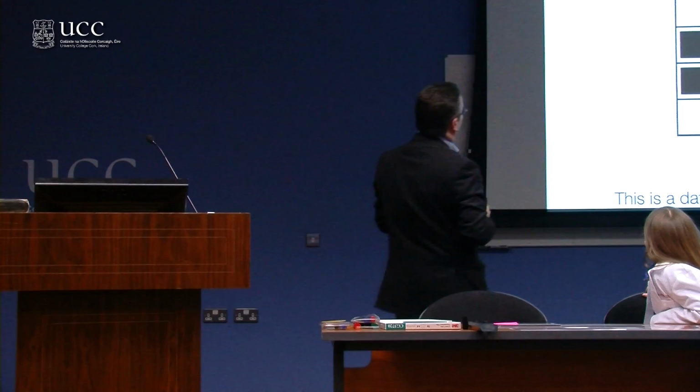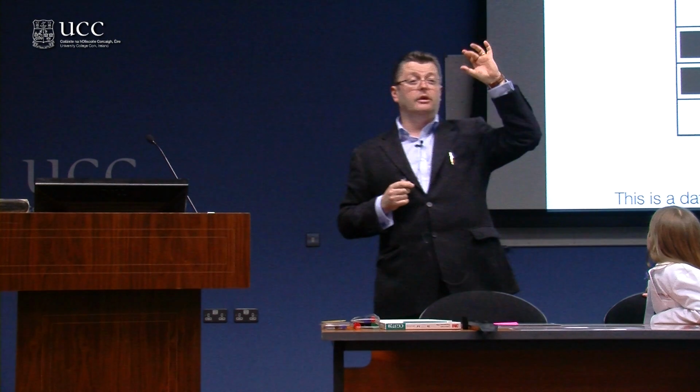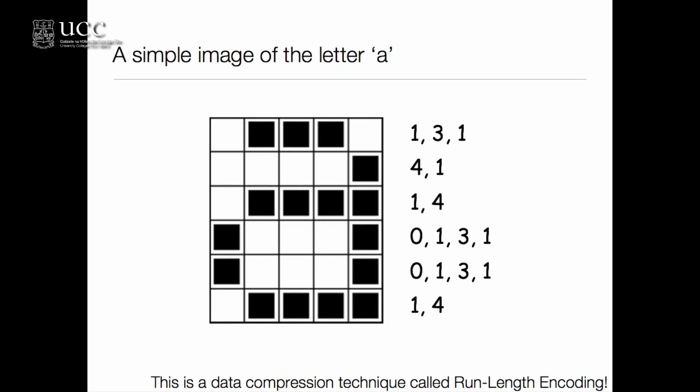And so there's another style, which is instead of representing each pixel, each square, as either a 0 or a 1, a white or a black, we can look at each row, and we can say that rows have particular patterns. The pattern is always the number of white cells, then the number of black cells, then the number of white cells, then the number of black cells. And so the first line is 1, 3, 1, because we have 1 white cell, 3 black cells, and another white cell. So that's 1, 3, 1. The bottom one is 1, 4, because we have 1 white cell and 4 black cells. This is 0, 1, 3, 1, because we have no white cells, then we have 1 black one, 3 white ones, and 1 black one.